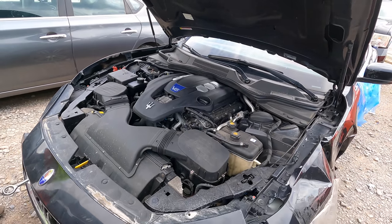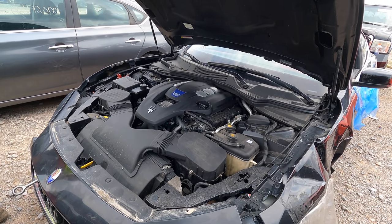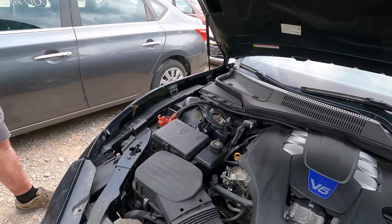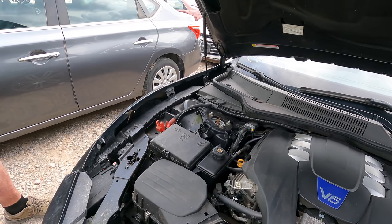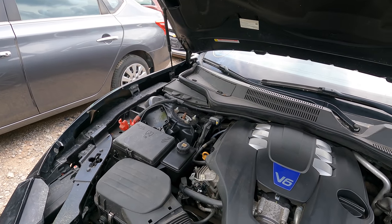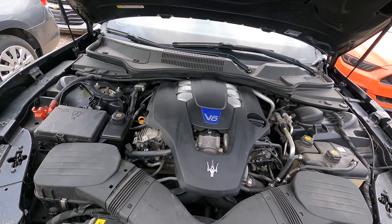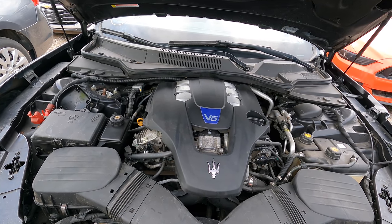It says it doesn't run. Let's put a jump pack on it and let's find out if it runs. I'm curious, man. I want to know. I think this thing sold for like $5,000, $4,000, something like that. Oh, wow. Just a couple. Yeah, so if it's not going to go for much, it's one I'm definitely interested in.